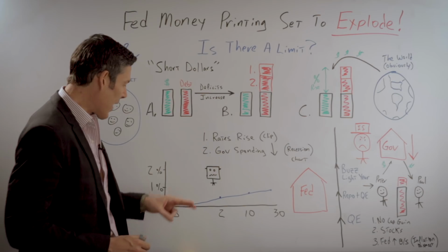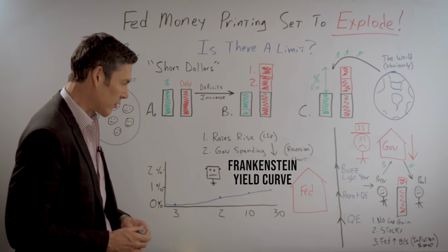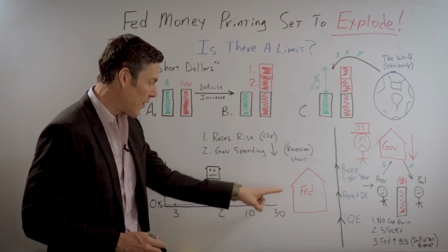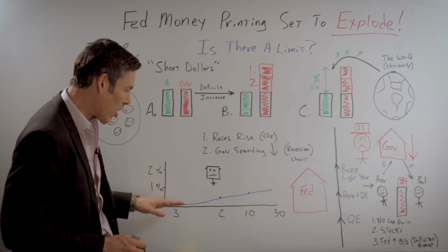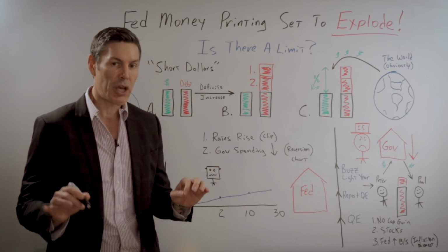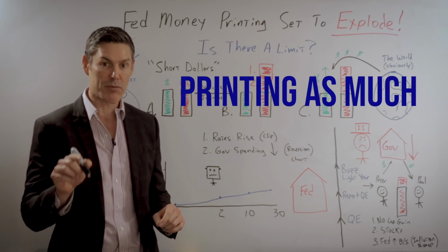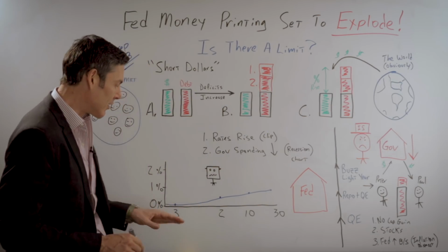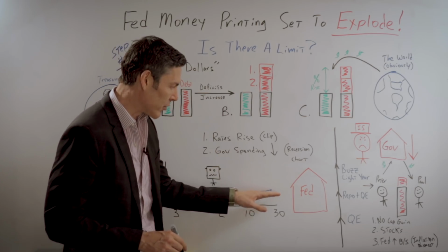Alrighty then. That takes us to the Frankenstein yield curve that Luke was talking about. The Fed pulls this off by setting interest rates artificially low across the entire curve and doing whatever it takes, and that means printing as much money as it takes to keep the interest rates at those levels.